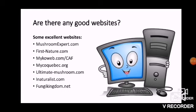So, what else can we do? Well, turns out that websites have surpassed in many ways what books have to offer. Here's a list of some excellent websites. Mushroom Expert is by far the best.